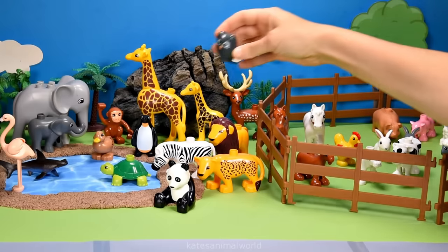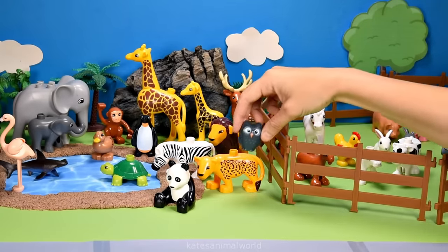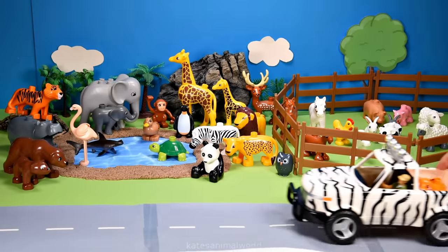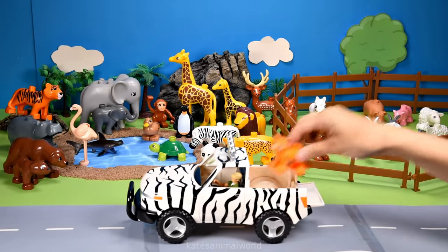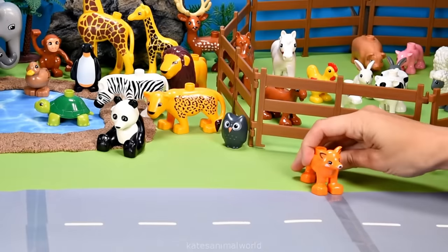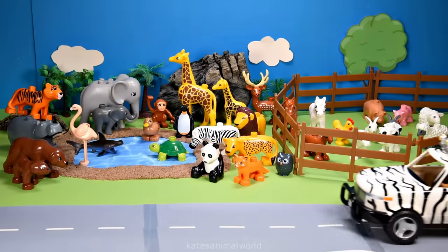Oh, who's this flying in? It's a bird. It's an owl. Nice landing. Oh, the car's here. Who's that in the back? It's a fox. Red foxes have great hearing and can hear animals underground.